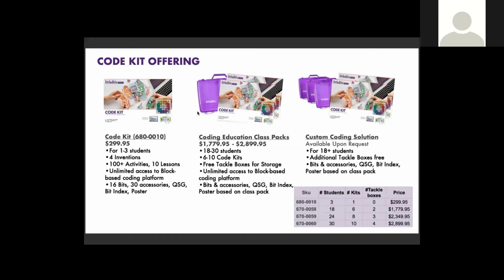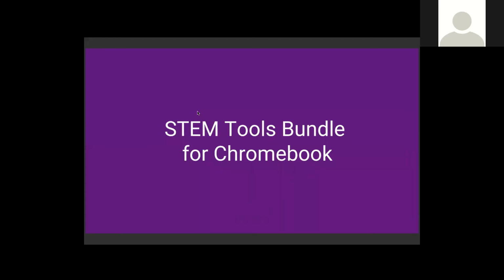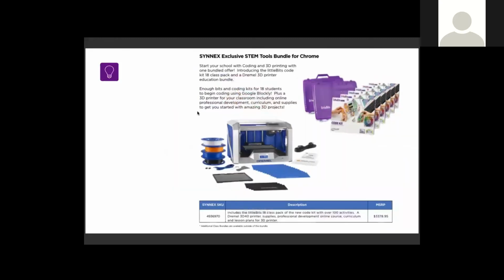It's this code kit that Google wanted to focus on for their STEM tool bundle, and that's the one I'm going to deep dive so you can see how that setup is created. So first, the bundle really takes our code kit and one of our class packs, our 18-student class pack, and combines it with the education bundle for the Dremel printer. And I believe Kim will have a little bit more information on that later in our discussion today.